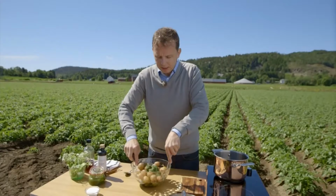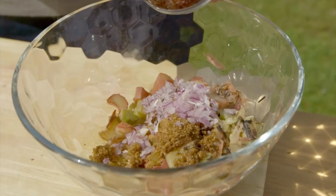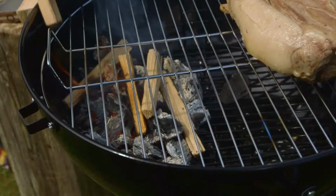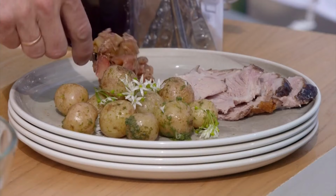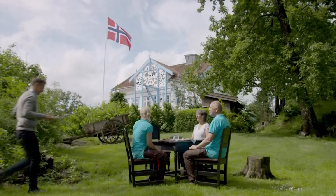I'll also pick the first potatoes of summer that I'll use to make a ramson-flavored potato salad. Finally, I'll make long-cooked pork neck flavored with another part of the woods, the one you see but you don't always think about, namely the trees itself. I'll smoke the meat with local beech and oak and serve it with grilled celeriac and rhubarb.